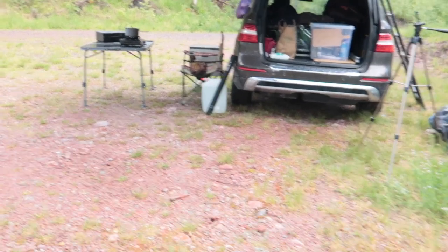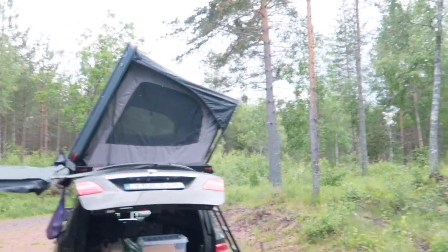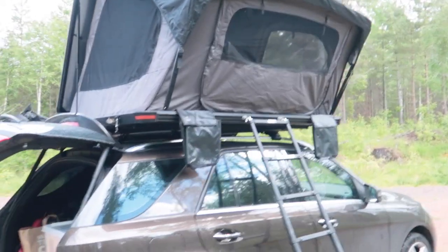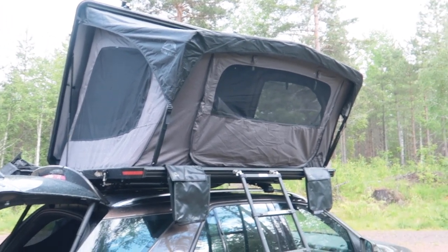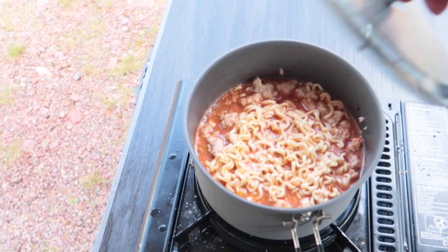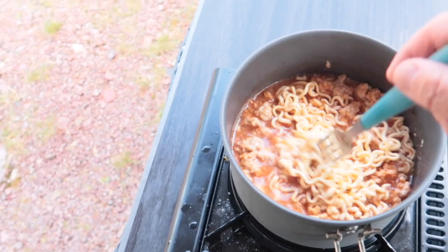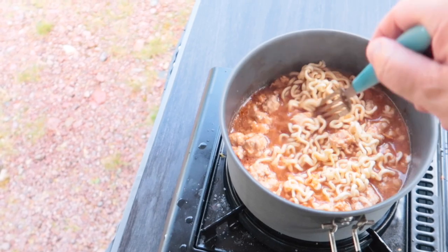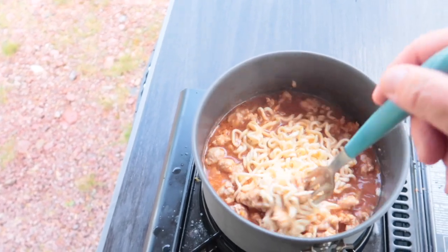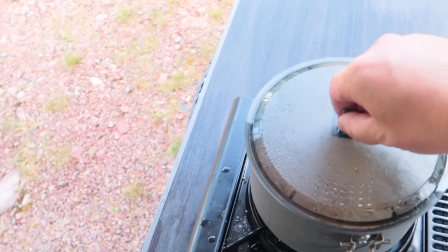So here's my setup. You have the awning and the rooftop tent. So that's my home for tonight. But let's get back to the cooking. It's gonna take a while. It's just with the smaller gas bottles, not the big ones, so you don't get that much effect. But I'm in no hurry, so I'm just gonna let it boil for a while.